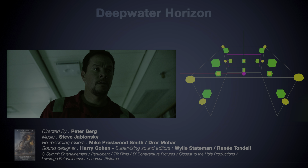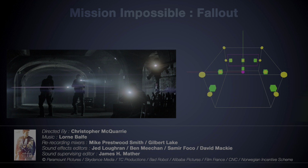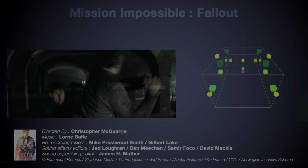Christopher McQuarrie's Mission Impossible Fallout features a breathtaking soundtrack. The free-fall sequence and the helicopter chase offer a very impressive spatialization and soundstage. Most of the other scenes are more timid in terms of the use of objects, but the spectacle is still awesome.